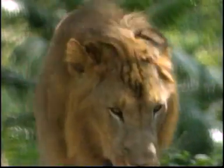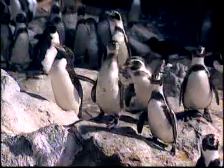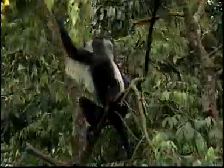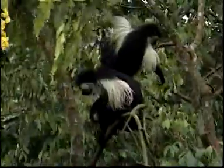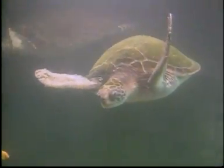Different organisms live in different types of habitats. Penguins live in cold regions, monkeys in the forest, and turtles in the sea. All organisms have special characteristics to enable them to survive in their natural habitats.